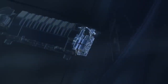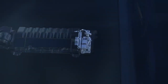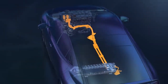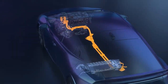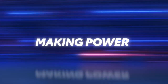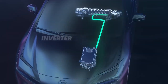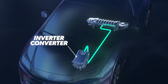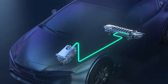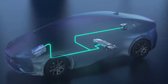For safety, if any fault or collision is detected, these relays are designed to immediately power down, isolating the hybrid battery while shutting off the high voltage cables, which are color-coded in bright orange. Once the ECUs are up and running, the hybrid battery power is sent to the inverter converter. This device controls the high voltage flow to and from the motor generators and the high voltage battery, and maintains the charge on the 12-volt battery anytime the vehicle is running.